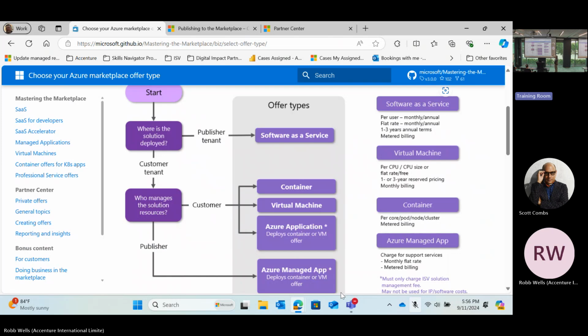When you get to Azure managed applications, that's the one that's uniquely, in my opinion, great for the monthly flat rate plus the metered bill. Okay, I see that a lot. 80% of the ISVs who come to the Azure Marketplace bring a SaaS offering. Only 20% are doing that bottom tier and publishing it to the customer's tenant.